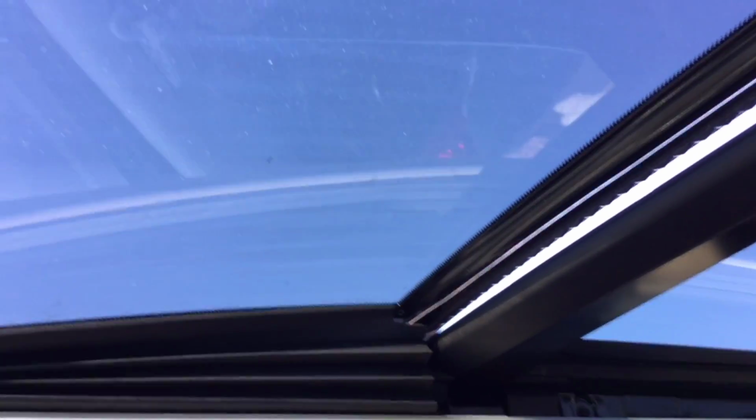If I just push it up, my sunroof portion of this acts as a vent. I use this all summer long to vent out my vehicle while it's parked, if I know it's not going to rain, that way when I get into the vehicle, it's not like a sauna. Push it one more time and it closes.